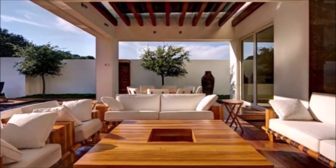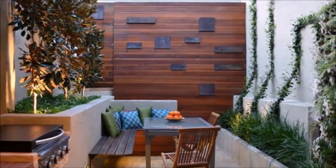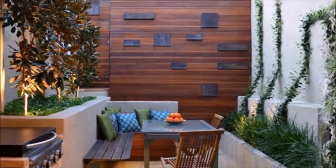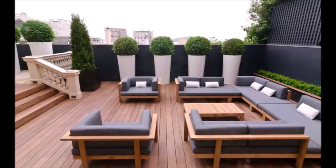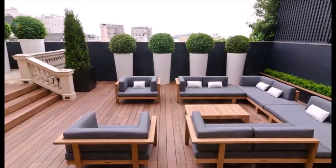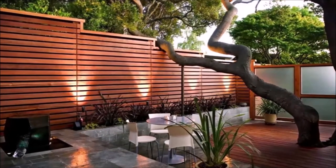Choose multifunctional furniture. Furniture that can pull double duty is perfect for smaller spaces. Think creatively. A jute pouf can function both as a side table or extra seating when needed.